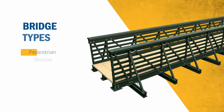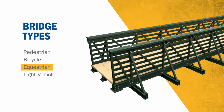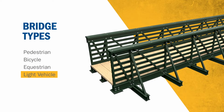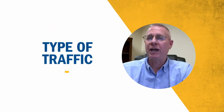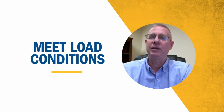We can supply pedestrian, bicycle, equestrian, and light vehicle bridges, typically up to 10,000 pounds for what is known as H5 vehicle loading. We work with our clients to understand the type of traffic our clients will have on their bridges and then design the bridge to meet those loading conditions.